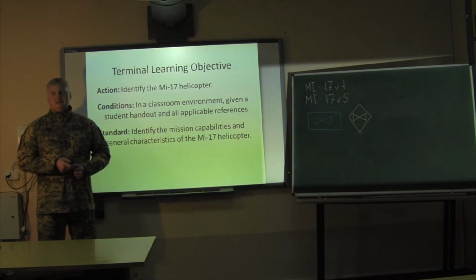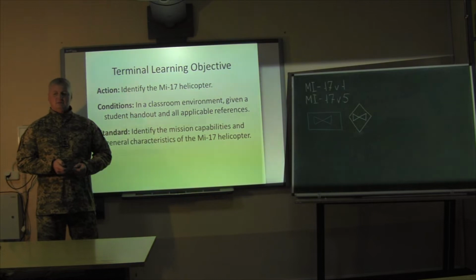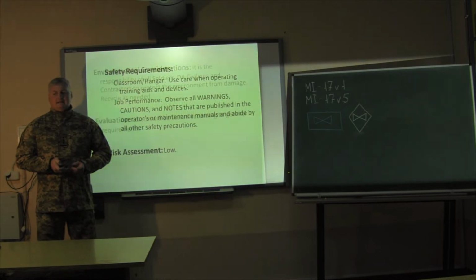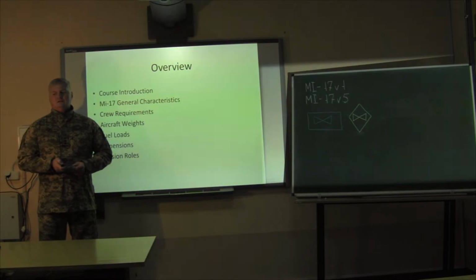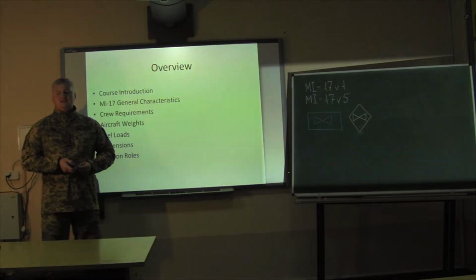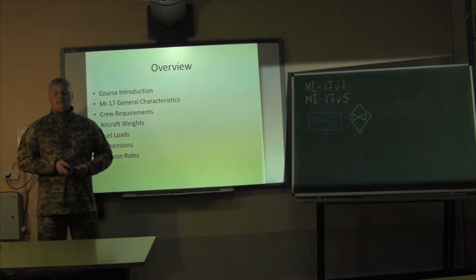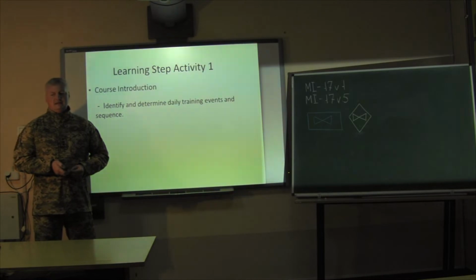As you see, we have a classroom condition, and after this training you will identify the mission capabilities and general characteristics of Mi-17. Classroom training includes course introduction, Mi-17 general characteristics, crew requirements, aircraft weight, fuel load, dimensions, and mission roles.